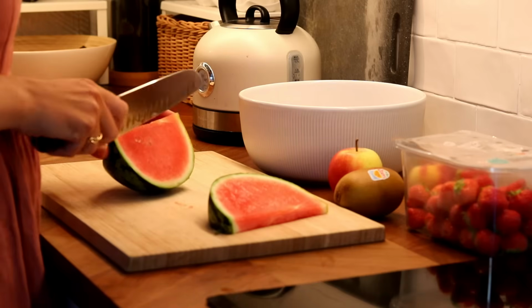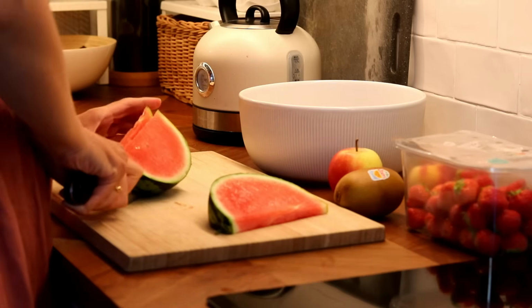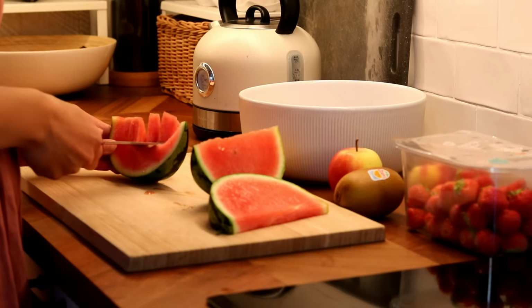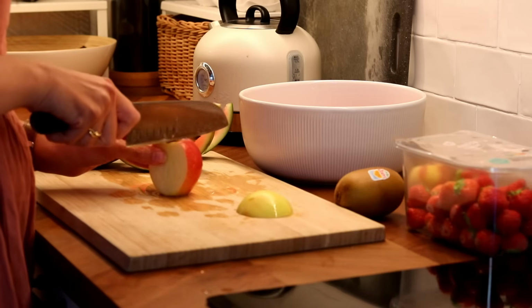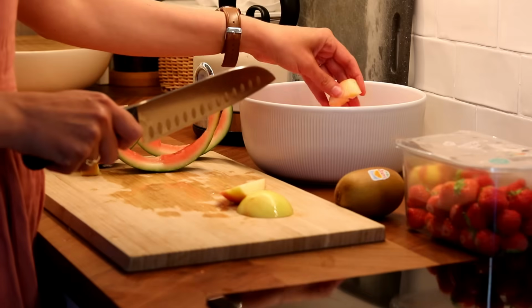So after dinner I prepared a little fruit salad for dessert today. Fruit season is here and I couldn't be more excited. I love summer fruit. Peaches, apricots, berries, I love all of them. Can't wait for the cherries to arrive. Should be coming soon. Watermelon, I love all of it. So yeah, we're gonna have a little fruit salad to celebrate good fruit season.